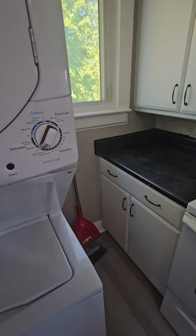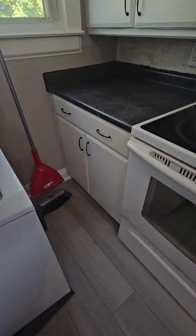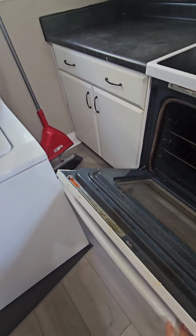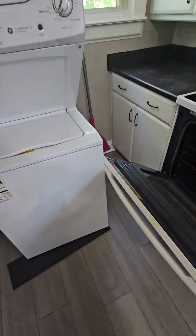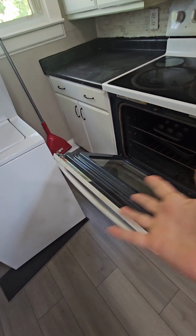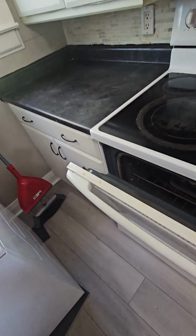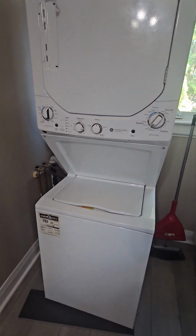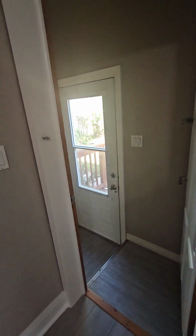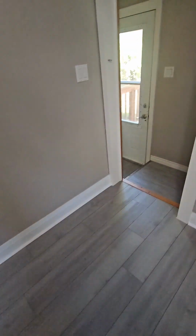Now, here's the test. Let's see if I can open this oven door without hitting the thing. No. So that needs to be moved or reconfigured, because you have to be able to open the oven door. I don't know what people think. But washer and dryer hookups are right here, so that's always good. And then I'm going to put this back so I don't forget it. And then we're going to meander downstairs.